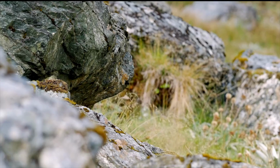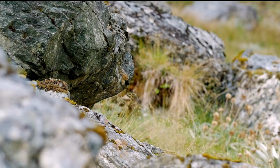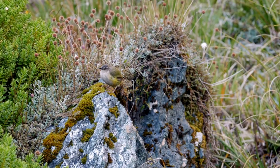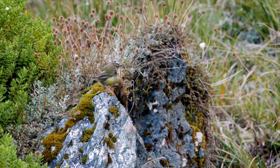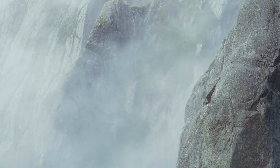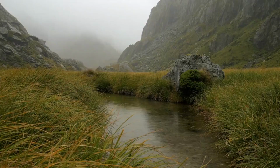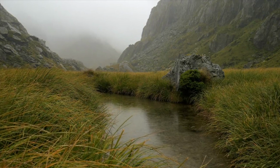It's hard to imagine these tiny birds surviving the extremes of winter. But it's introduced pests that have put rock wren on the endangered list. A summer storm is no problem for local wildlife, though it's a little cold for me.